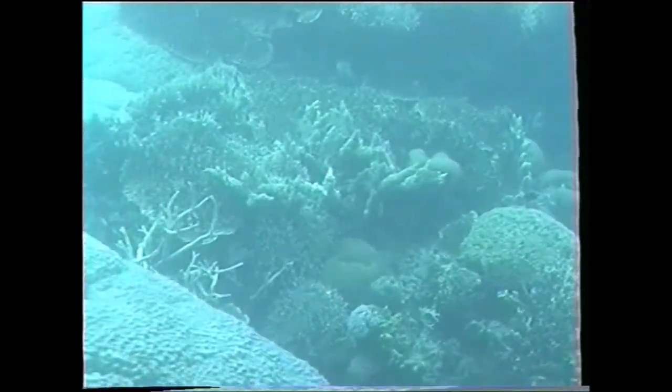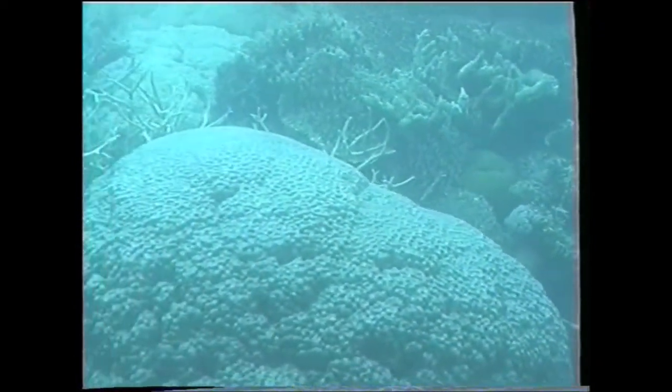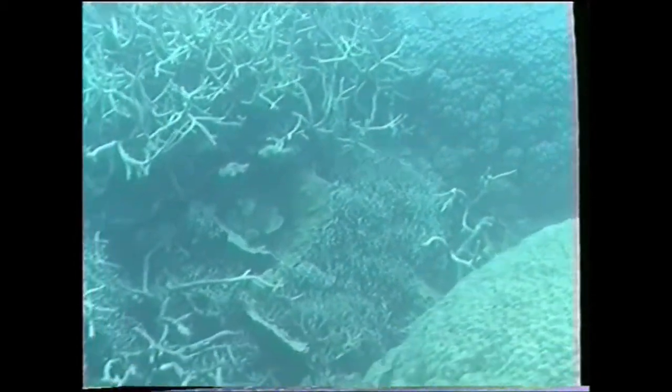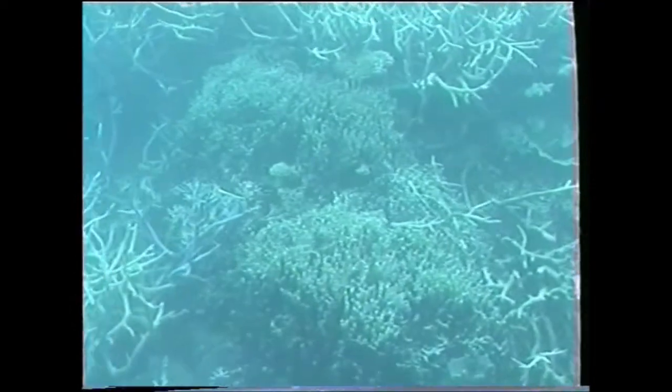That's one single colony. That's one of the slowest growing corals. Same with those other big ones, the big blue one up there, and also on the right-hand side, the last one as well. Looks like a big golf ball. They only grow at 1 to 2 millimeters a year. So those ones back there are maybe 1,000 years old.